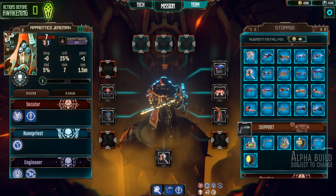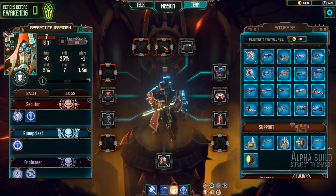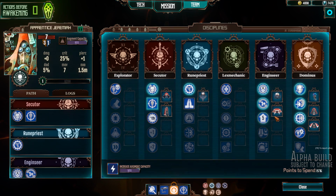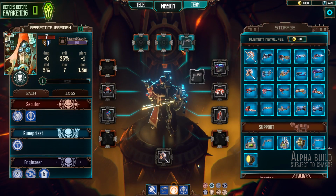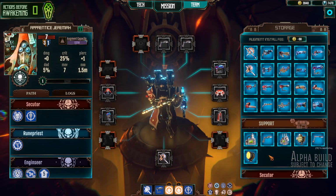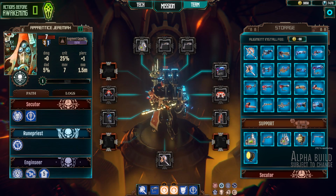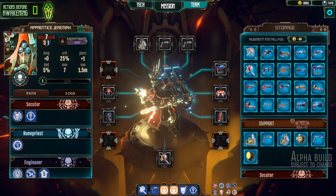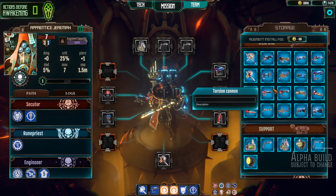Then we could attach some more stuff on the back. Oh no, we've reached our capacity. I know there's a cheat. There we go. We can add more. Sorry, did I say cheat? No. This one's quite cool. Let's put that in. So he's looking pretty meaty now. Oh wait, he is looking very, very mean.